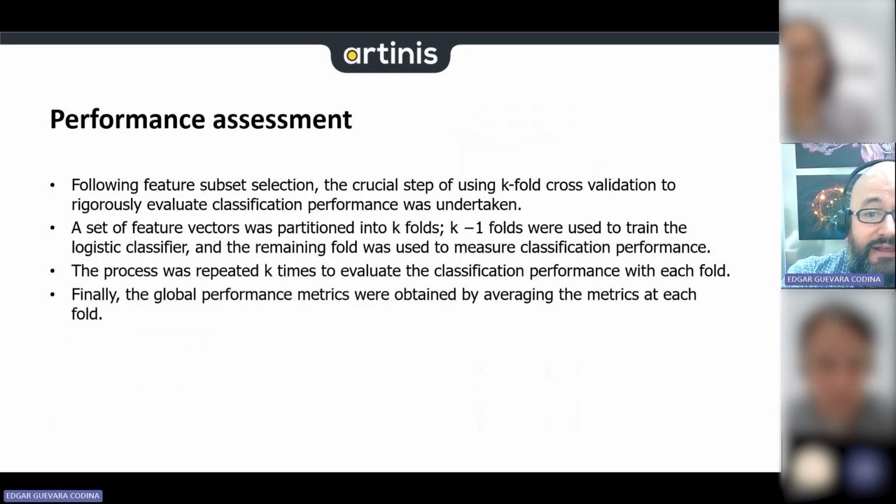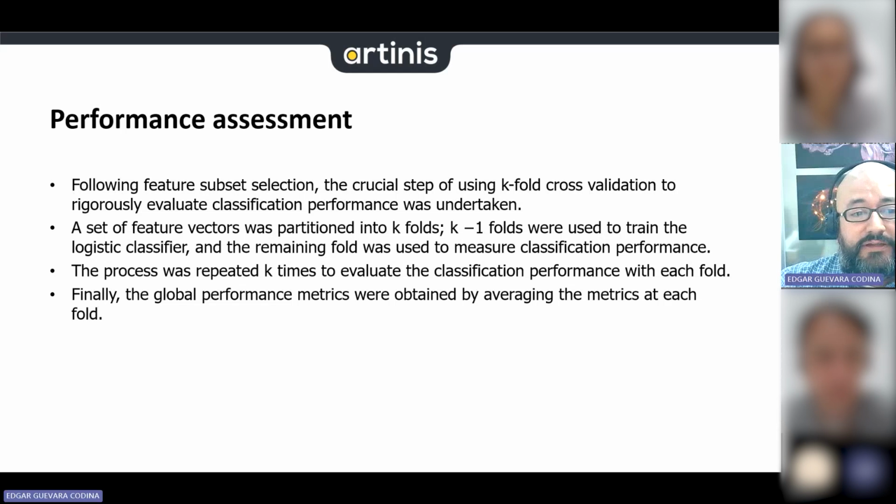So how do we assess the performance? We use k-fold cross-validation. What we did was partition our set of feature vectors into 10 folds, and we used 9 folds to train the classifier, and the remaining fold was used to measure its performance. And we repeated the process 10 times to evaluate the classifier with each unique fold. Finally, all the performance metrics were obtained by averaging the performance at each fold.